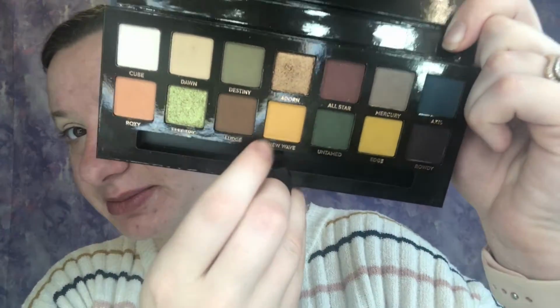So I'm going to go in with New Wave right here. It's this mustardy yellow shade. It looks exactly like the mustardy yellow stripe on my sweater, so can't go wrong with that. I'm just going to take a little bit of that, very powdery, lots of kick up in the pan.